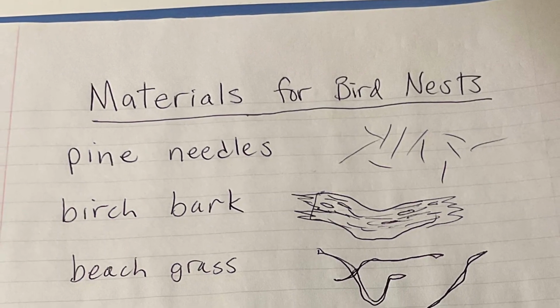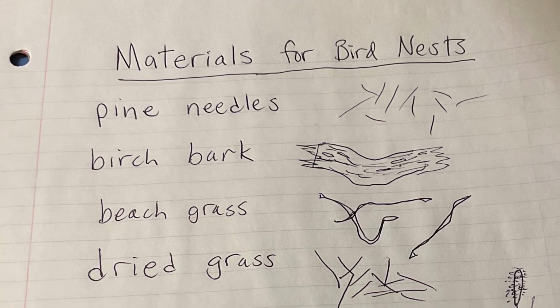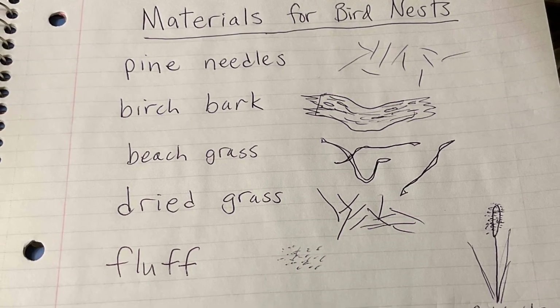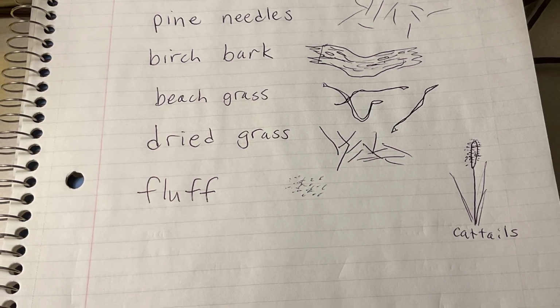So friends, you might be keeping track of the different materials we're seeing, or maybe your teacher is making a list on the board. Here are some pictures and some words that I wrote in my notebook so far. And the reason this is helpful is because later when we go out and build a bird nest, this will remind us what materials to look for.